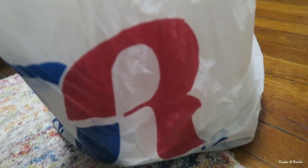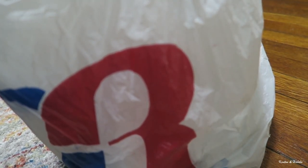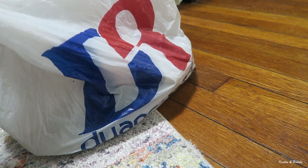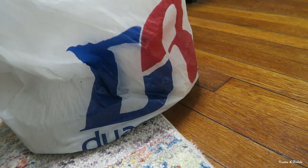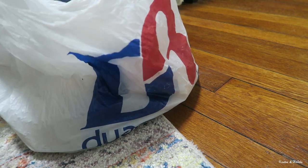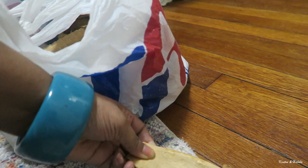I gotta show you this stuff. This is exciting stuff to me, at least. It's traveled from Nigeria when I was little all the way to the different places we've lived in the US. Oh my, it traveled to England too? Oh my God, it's in little pieces though, unfortunately.